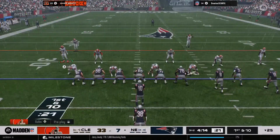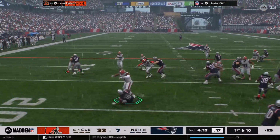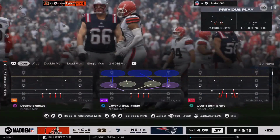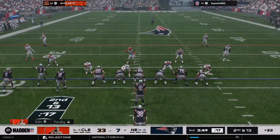Here we go, throw it. And a nice defensive play. Good awareness coming through to make the play in the backfield for a loss of yards. After the loss of 3, it is 2nd and 13.